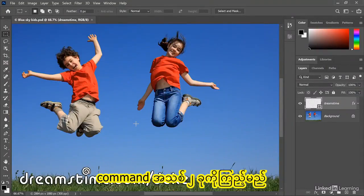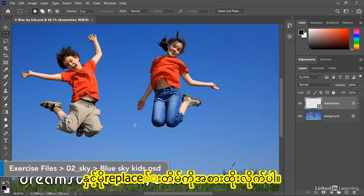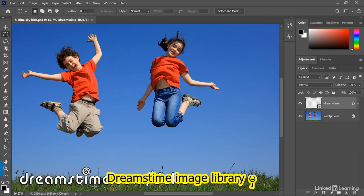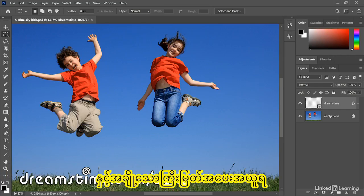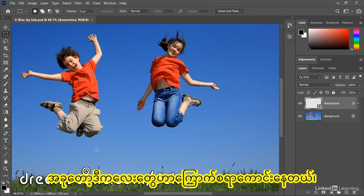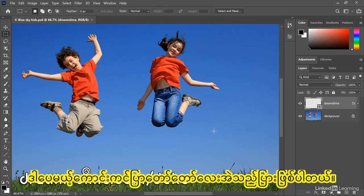In this chapter, we'll take a look at a couple of new commands that allow you to select and replace skies. And so here we are looking at a photograph from the Dreamtime image library, about which you can learn more and get some great deals at dreamtime.com/geek. Now, these kids are looking awesome. This is a dynamic shot, but the sky is pretty darn flat.